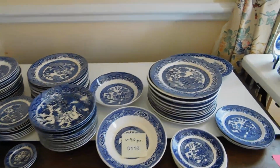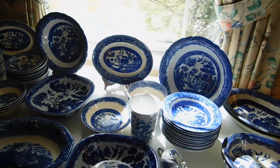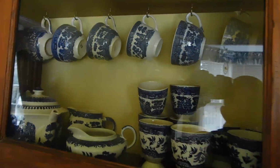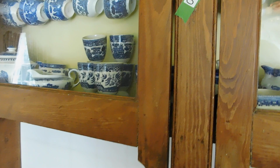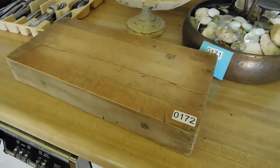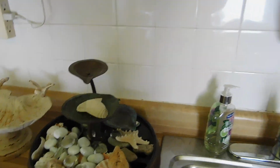I'm doing it in 3 different lots. 116 is the plates. Lot 118 is the bowls and the serving dishes. And then in here in the kitchen, we did the teacups with the salt and peppers, creamer sugars, that type of stuff. Lot 128. Then we got just a bunch of little fun stuff that you'll see we're adding actually today. It'll be in there by the time we put this up.